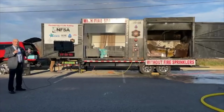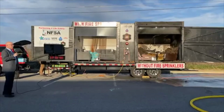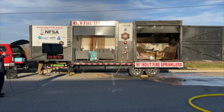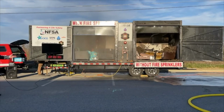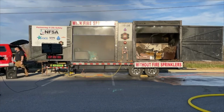But what about our pets? What about people with disability? What about people that can't self-evacuate their home? But now you can see how big this fire has grown, and it's 150 degrees at the top, 160. And there the fire sprinkler activates. And again, only the sprinkler in that room would activate. They don't all go off.